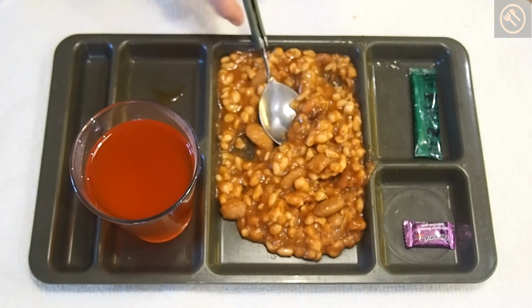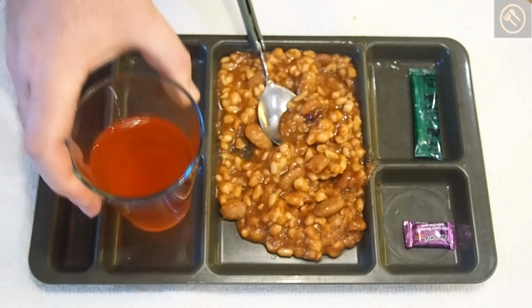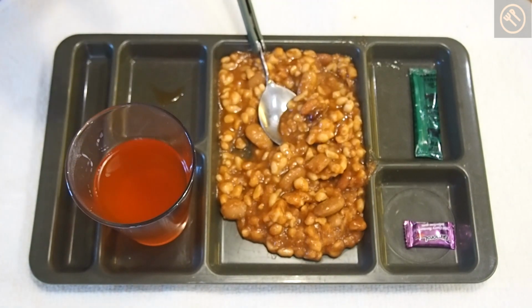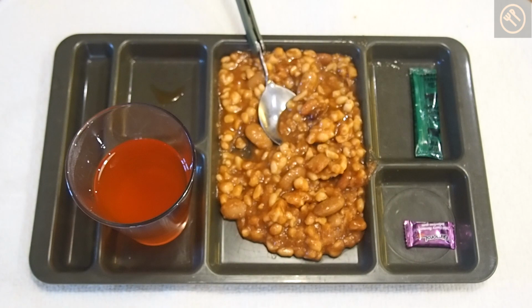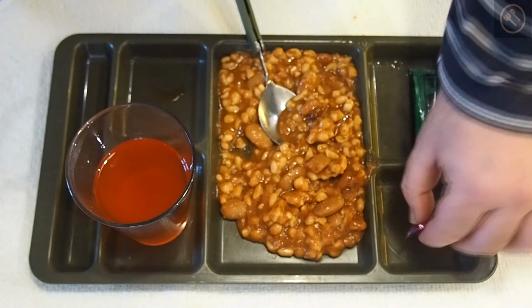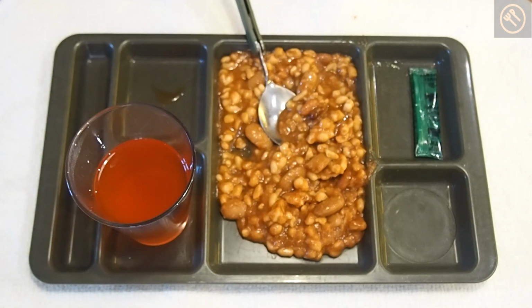Really a good addition. Let's have a sip of this guava drink. Very tasty drink. Pretty sweet, but very fruity. And I would say natural. I haven't had guava fruit, I mean fresh fruit, and I don't know how it tastes, but this is a really, really nice drink.